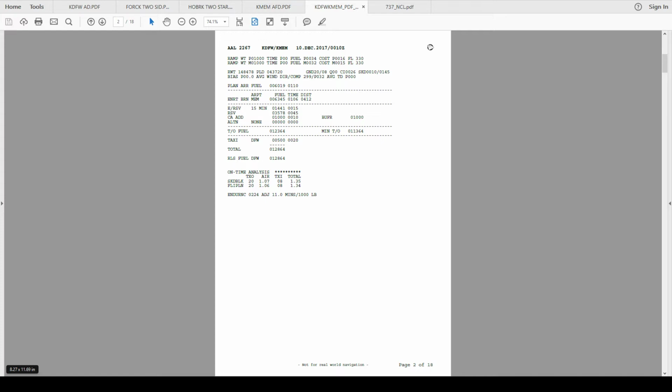So we're going to be cruising at flight level 330 today. So we get 11 minutes and 1,000 pounds of fuel. That's kind of pathetic. All right.